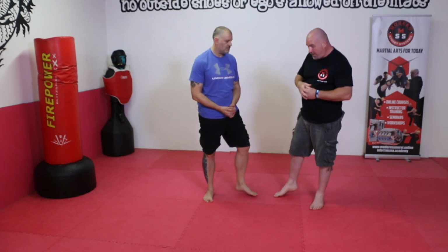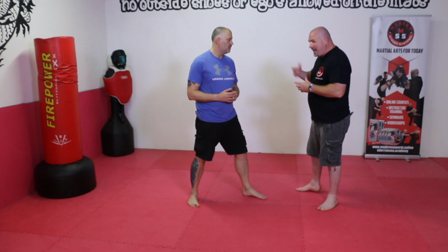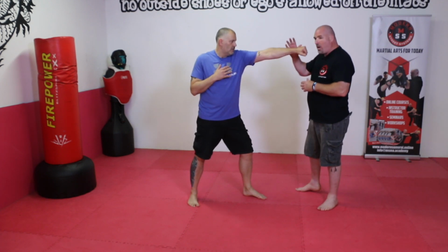Now, obviously, when you're doing this kind of thing and you're practicing it, you've got to be a little bit careful, and I'm staying away purposely from his teeth, because I don't want to create any actual injuries while we're doing this. Now, how does this work? Pretty straightforward thing, right? As he throws out that lead hand, what I'm actually doing is just covering and parrying.